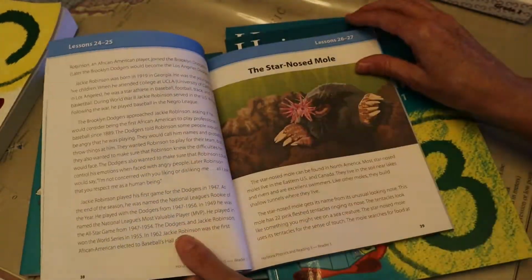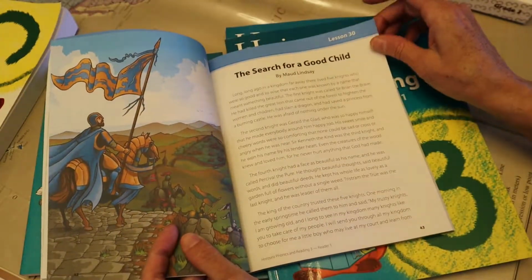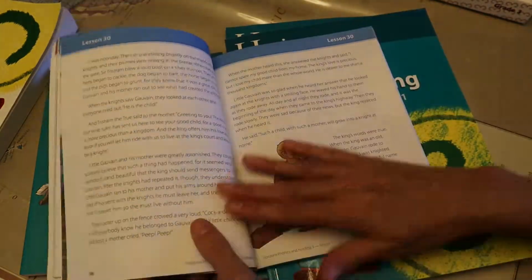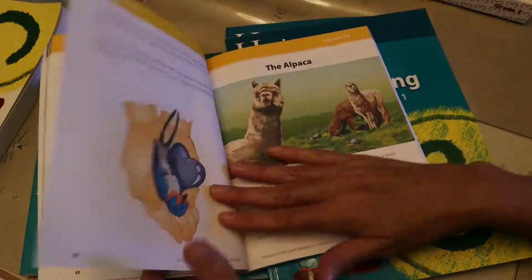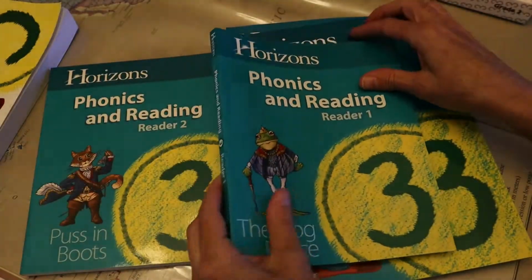It looks like this one is individual stories, where second grade is just one big story. So these are all the individual stories. It looks like we do part 2. Sometimes they'll break it up over two lessons when there's part 1 and part 2. Just do it real easy with each lesson, and it's super easy to do, guys.